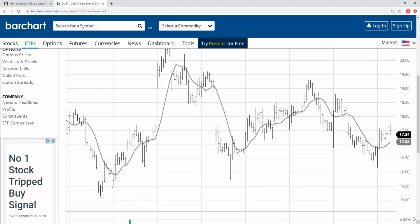But if I had to trade it, I certainly wouldn't want it underneath 16. And I really wouldn't want it under 17. So I would keep this one on a short leash. If I had a pistol to my head and they say I had to trade it, that's what I would say. Keep it above 17 or 16.85.